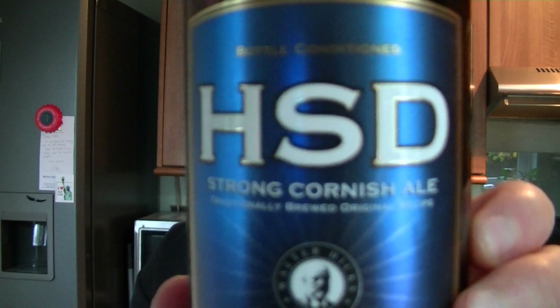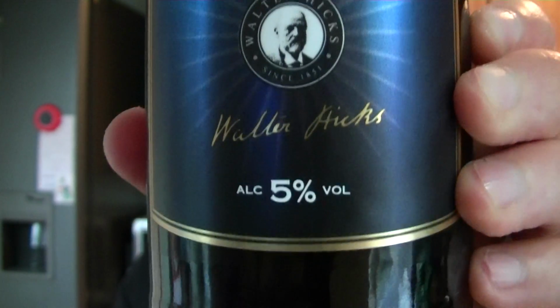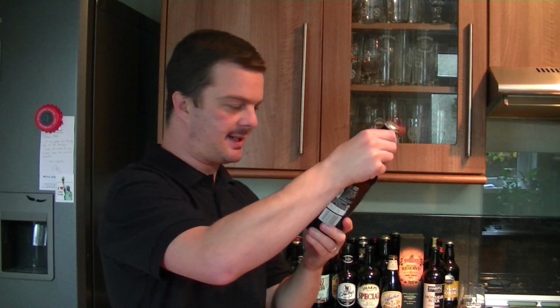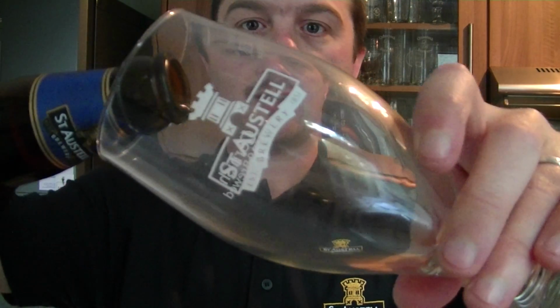Legendary Cornish ale. Now, this has been named after the brewer who owned it, Walter Hicks. There's his signature there and there's a picture of him. And he started up St Austell Brewery in 1851. So without further ado, let's get it open. Get it into the nice St Austell glass here.